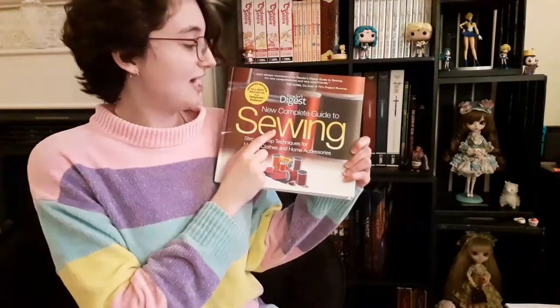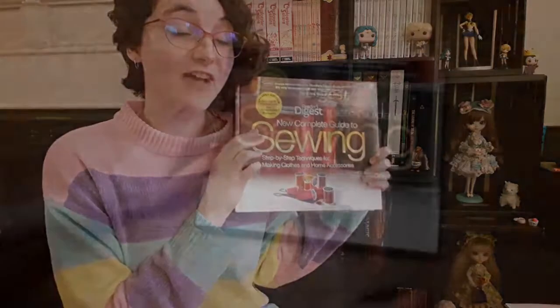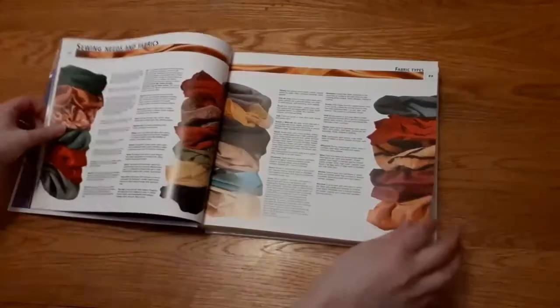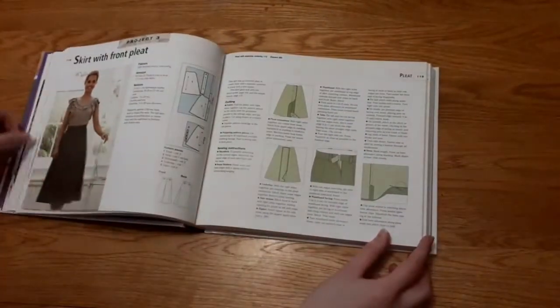So I'm going to talk to you about my 5 favorite books that I use as either resources or as inspiration for my projects. So the first book I'm talking about is one I've mentioned in another video, and that is this one, The Reader's Digest Complete Guide to Sewing. This has a little bit of everything in it. It has all different seam types, all different ways to apply zippers, all different ways to do buttonholes, all different ways to do everything with amazing illustrations.